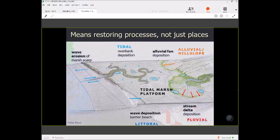How do we restore natural stream hydrographs? How do we let groundwater recharge happen in floodplains? All those things that tend to be good for water supply and water quality are also going to be helpful for restoring the system that we need to maintain the Baylands.